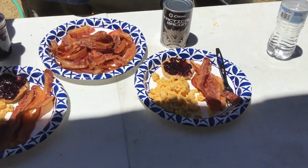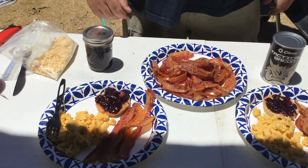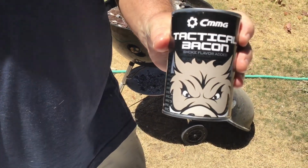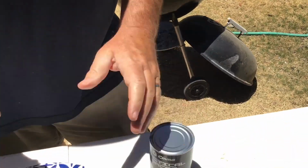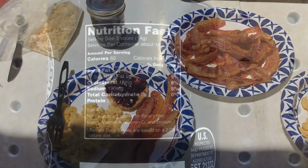And there we go. It's as simple as that to produce our grid down breakfast. When you have supplies around like some simple egg powder, grow some fruits and make some preserves out of your own backyard. And think about adding a can of tactical bacon to your emergency food supply. And these are the kinds of things that you'll be doing in an emergency situation.